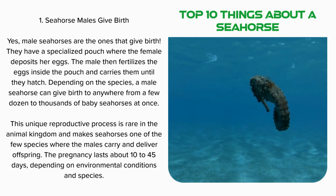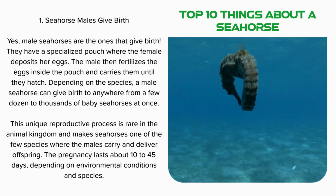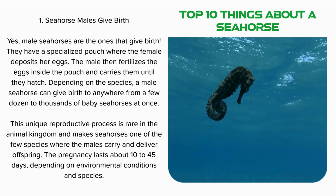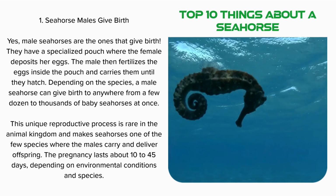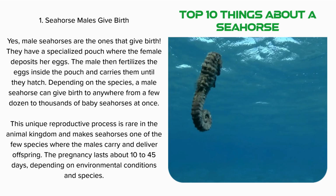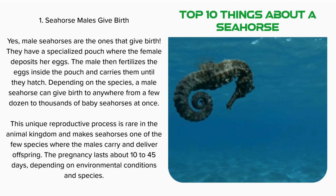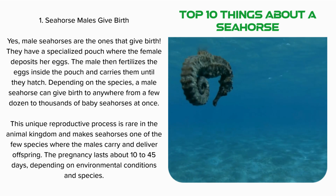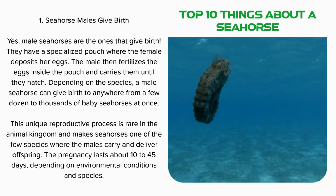Depending on the species, a male seahorse can give birth to anywhere from a few dozen to thousands of baby seahorses at once. This unique reproductive process is rare in the animal kingdom and makes seahorses one of the few species where the males carry and deliver offspring. The pregnancy lasts about 10 to 45 days, depending on environmental conditions and species.